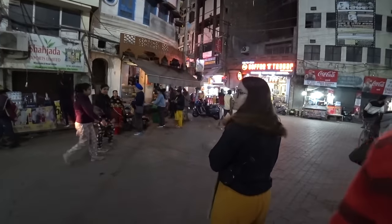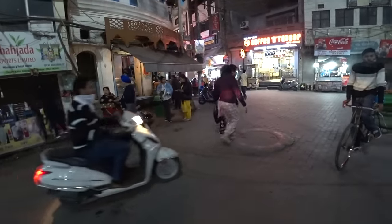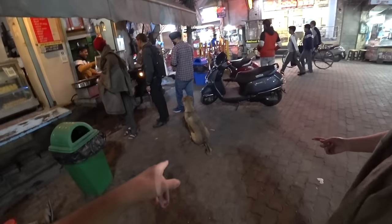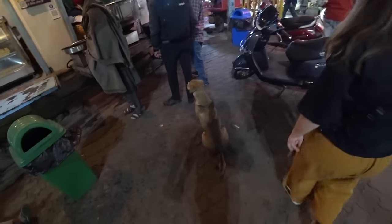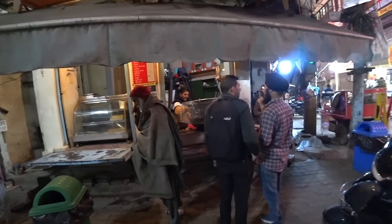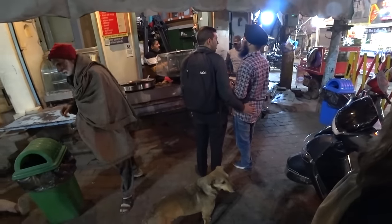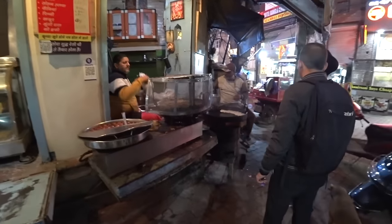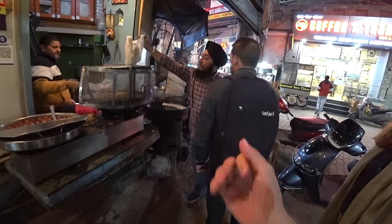Character, eh? So we'll have a look at this when we can cross. Every time I go to cross the road, someone just appears on a bike going up that mountain. Hey, this must be alright if there's a dog here patiently waiting for the sweets. Hello. So let's wait our turn, then we'll get stuck in here. Everything is fresh here, actually. I can see everything's being made fresh. Oh, they're making jalebi fresh.